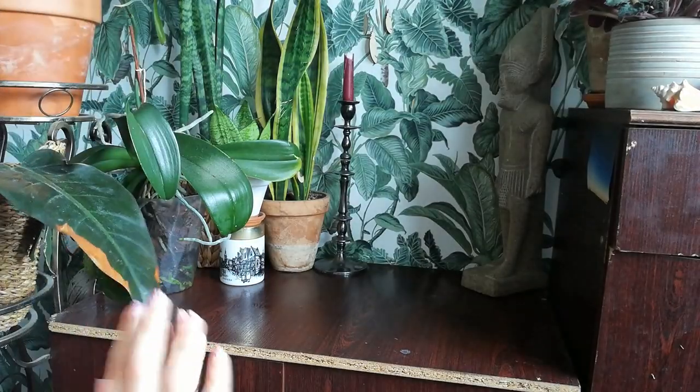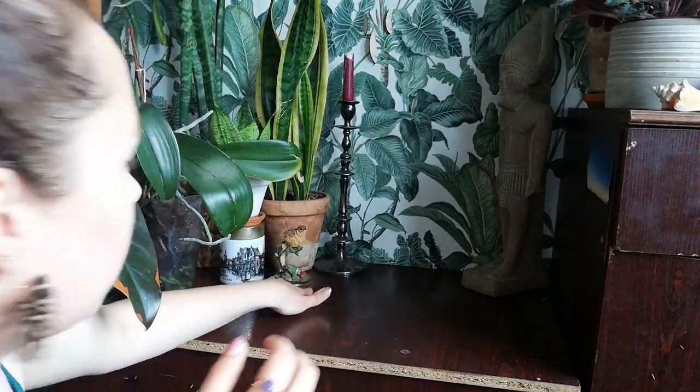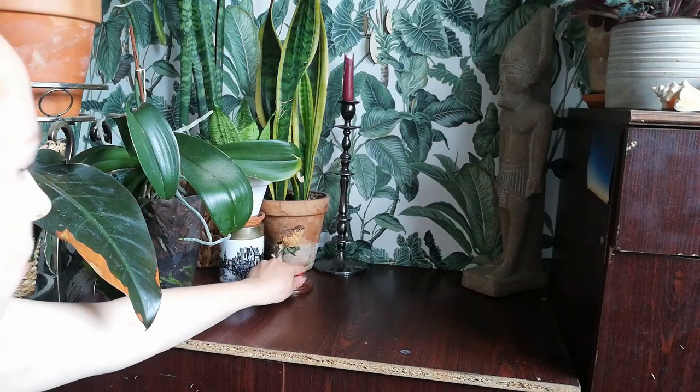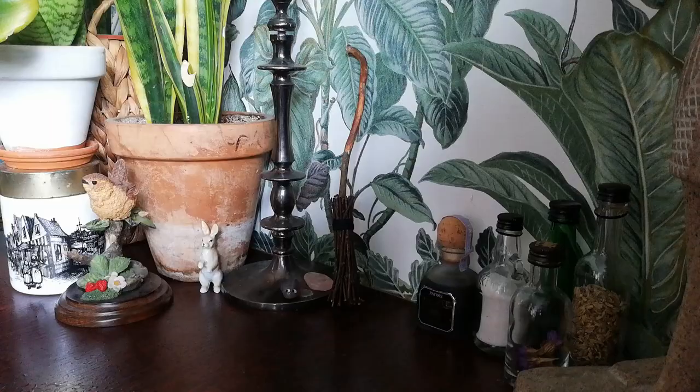Okay, I think this should be okay, right? At least you can see something. So I just like to play with stuff I have and find the perfect spot for it. For example, voila, beautiful.